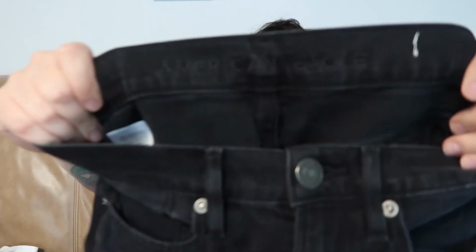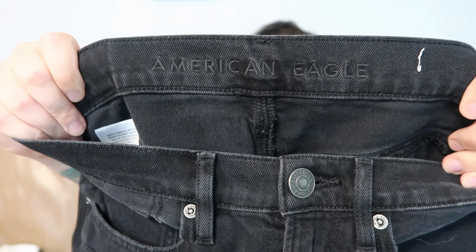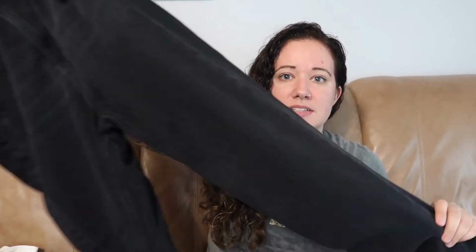I got 1 pair of jeans. These are American Eagle. New tag without the outfitters, and it's not in cursive. These are from September 21, so not too old. And these are the highest rise 90s boyfriend in a size 4. Black, obviously.